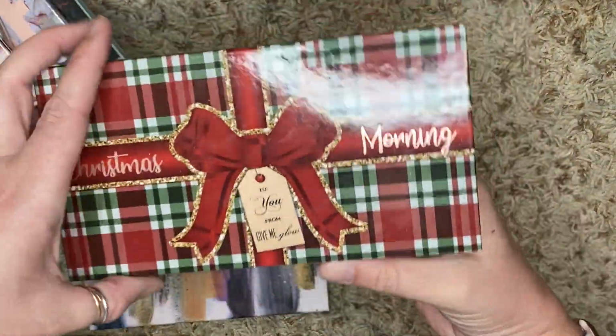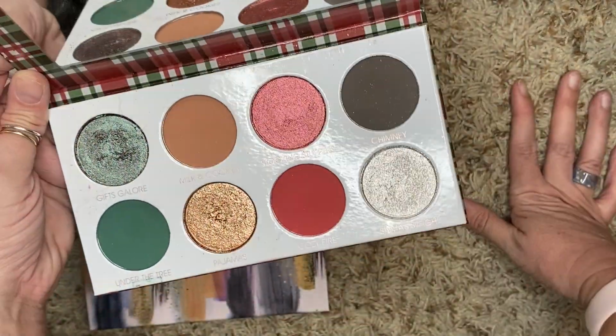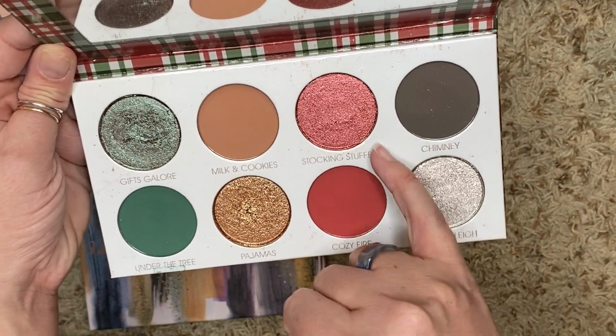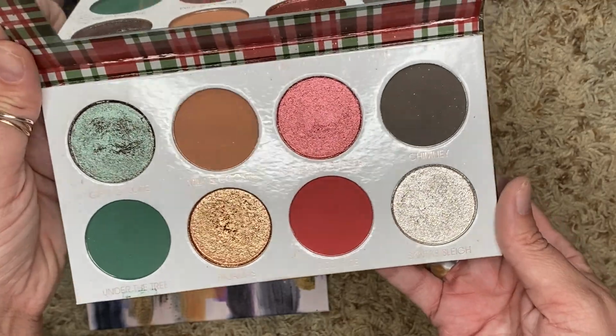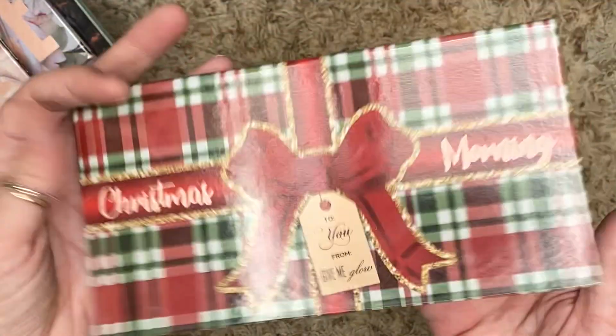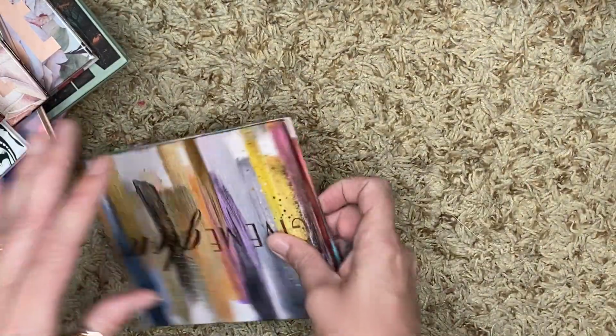Christmas Morning I've been talking about quite a bit lately, and that's because it's just a great palette. This color, Gifts Galore, is beautiful. The Stocking Stuffers Red is gorgeous. The shimmers and the mattes perform beautifully, so I really like this palette, and it's actually still available on their website.